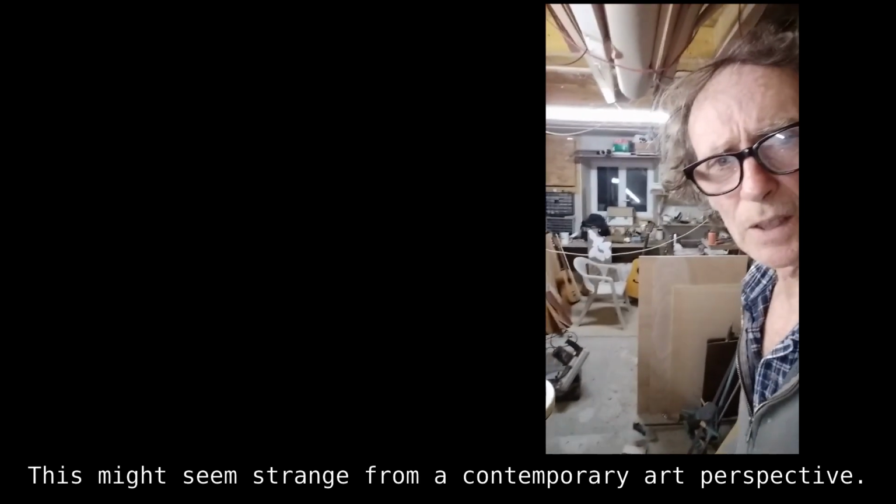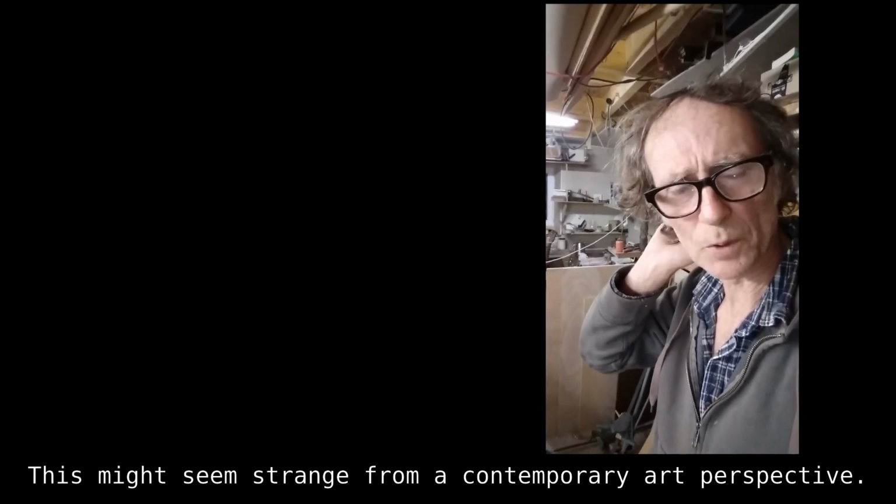There's also a space outside there. Let's see, outside there, quite a large space, which I stock all sorts of stuff in. Now, what I'm working on right now, this might seem strange from a contemporary art perspective, but a lot of my work really gets outside of the framework of traditional contemporary art, though I see it as much the same thing.